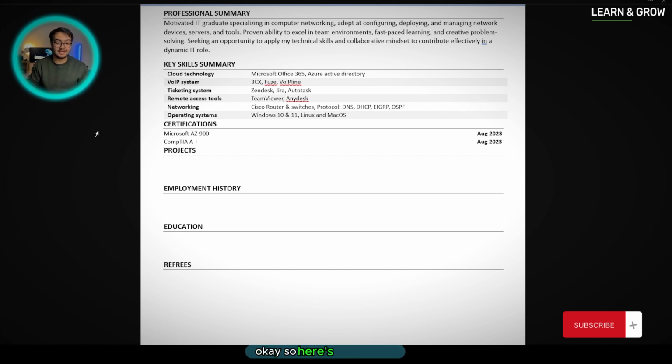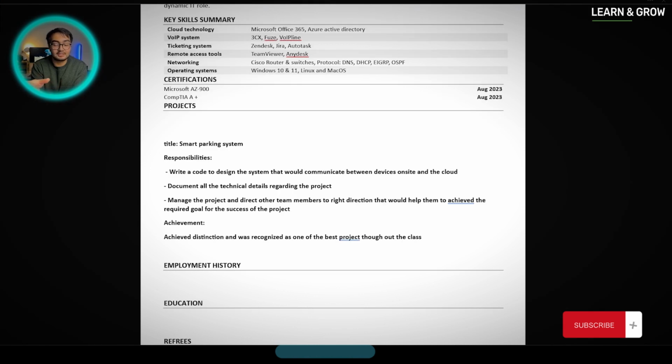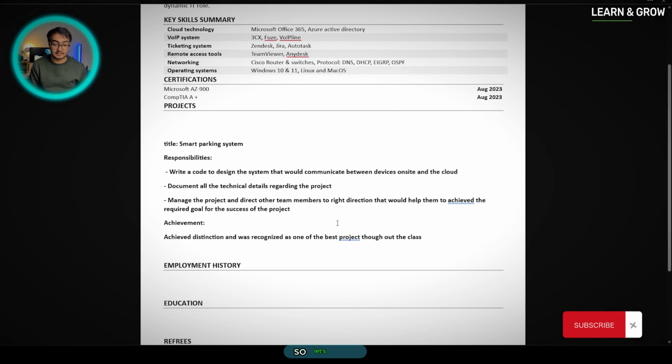Okay, so here's an example of how you can do it. Like, for example, this is a project that I was working on when I was doing my bachelor's degree, so you can simply use that to highlight the relevant skills that you acquired while working on that project. So like here, I've listed the responsibility, what I did, and the achievement, what I achieved. Okay, so we're gonna put this onto ChatGPT and see what sort of output we'll get. Okay, so let's take this.